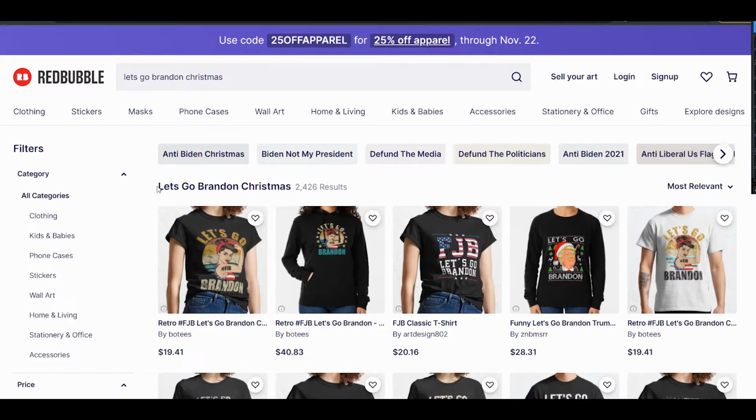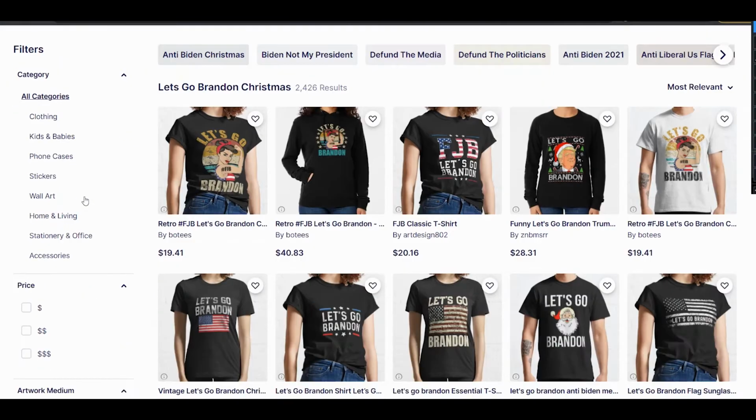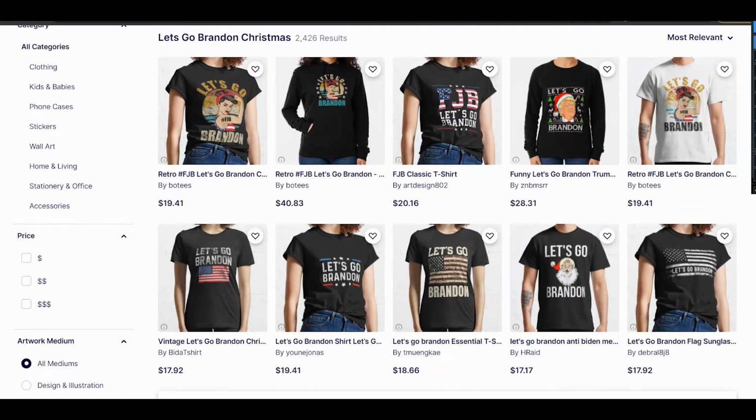Another holiday design, and it's a political holiday design. The search term is let's go Brandon Christmas. Yes, you can see that here are a lot of search results, 2,500 designs, but to be honest, almost none of these results are connected with this search term. We can find these two designs at the top, which are Christmas oriented, but the others are simple let's go Brandon designs, simple political designs with no connection to Christmas. Like here, these 8 of 10 designs are not connected with Christmas at all.